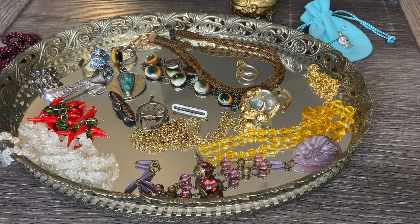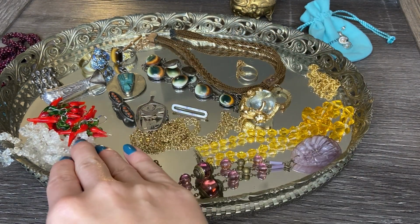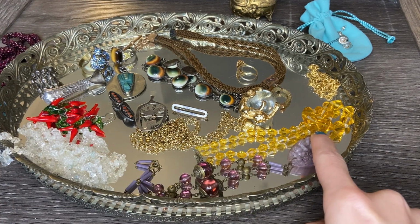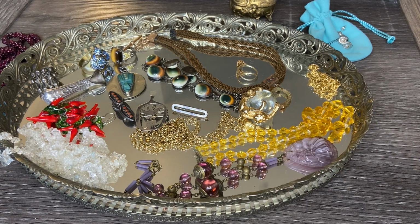So yeah, that was my little antique store haul. I thought there was some really interesting pieces. We have some Victorian era pieces that I really loved, some nice gemstone pieces, and this Czech glass necklace I think is really, really beautiful. So yeah, I was happy with all of my finds there.